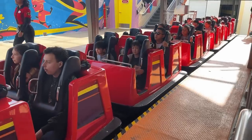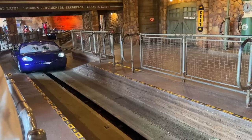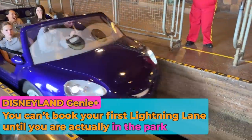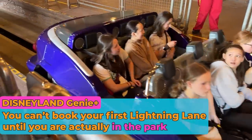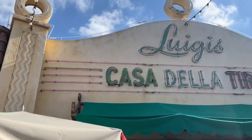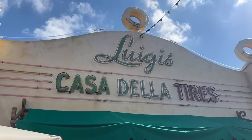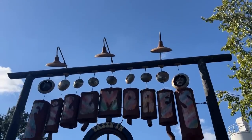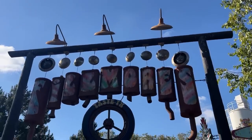But beyond the price, the biggest difference with Genie Plus here in Disneyland is the fact that you can't start booking any of your Lightning Lanes until you are actually in the park. Until your ticket has been scanned into either Disneyland or Disney California Adventure, you cannot start booking Lightning Lanes. That means no 7 a.m. wake-up call to try and book your first Lightning Lane. You have to physically step into a park to start booking them.